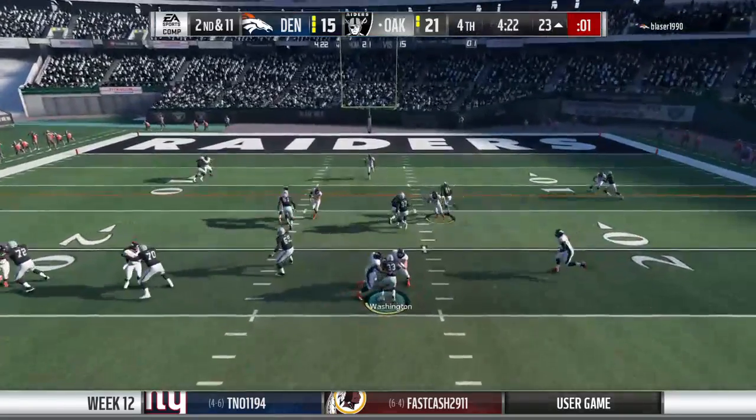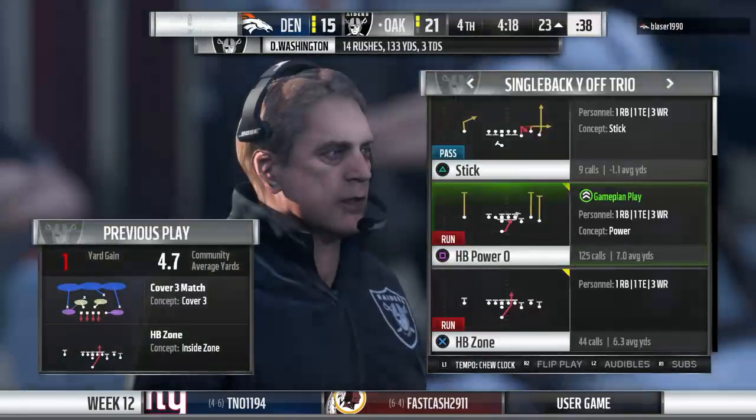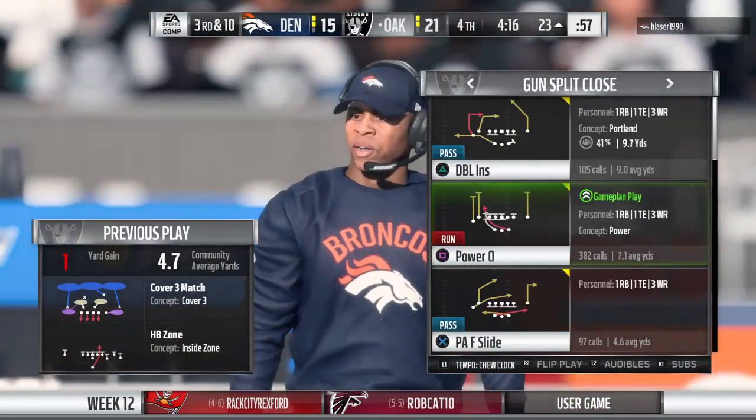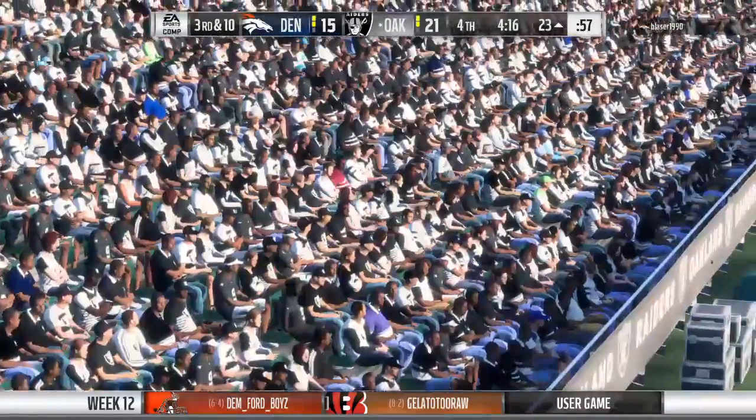On second down, Washington. And not much. Maybe a yard down to the 23. Now the Broncos are going to take a timeout. It's just their first. They'll be down to 2 remaining as we step aside here in the fourth quarter.